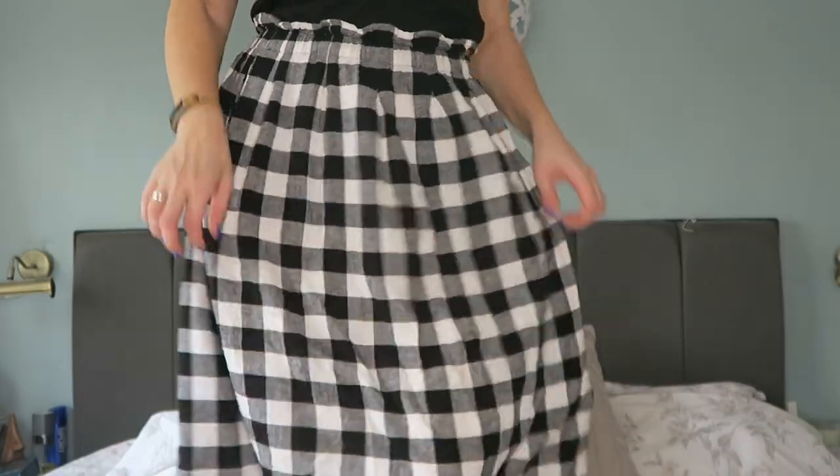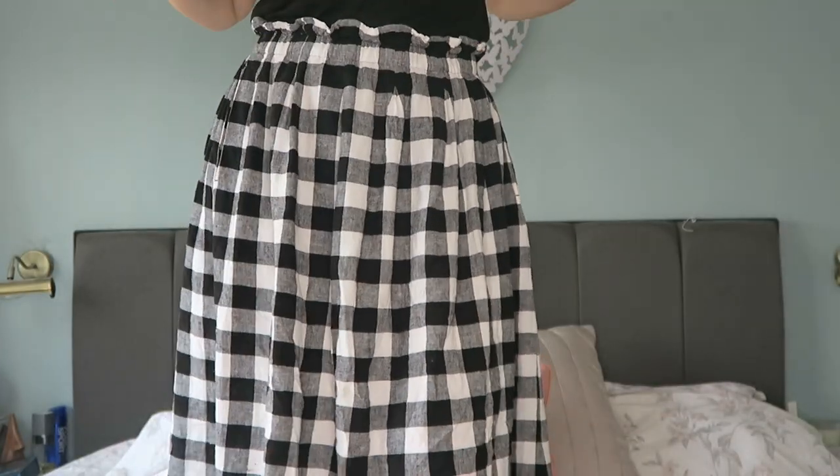I don't actually have any plain black t-shirts, so this one's gonna have to do. I do like a slogan tee anyway, so that's fine. And then my bottoms, just a checked midi length paper bag style skirt. So that's items 11 and 12, which is much more in line with where I should be right now.